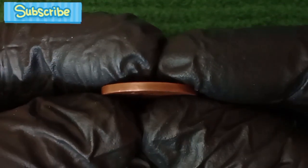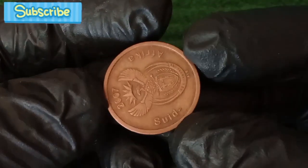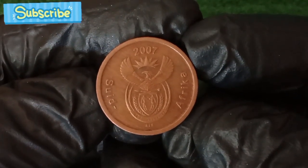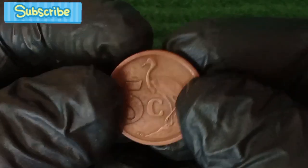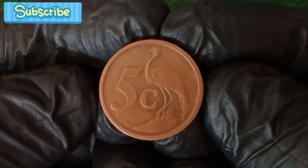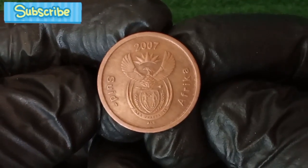Multilingual identity on coins. As mentioned earlier, the name of the country on South African coins rotates among 11 official languages. In 2007, the 5-cent coin used Xitsonga, a Bantu language spoken by the Tsonga people. This language rotation was introduced after apartheid to reflect the country's new democratic identity, a rainbow nation embracing linguistic and cultural diversity. It's a subtle but powerful gesture that celebrates South Africa's rich tapestry of identities.